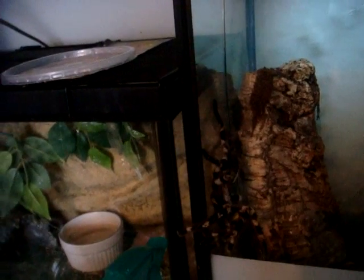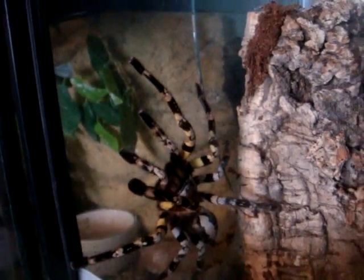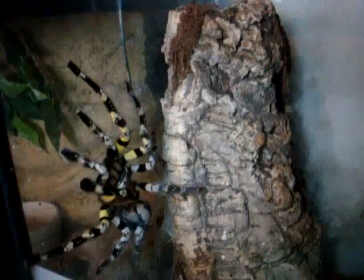Oh. She kind of scared me there. Here she goes. Wow, she was hungry. See, you always have to be extremely careful when you're dealing with pokies this big.